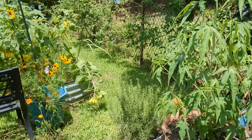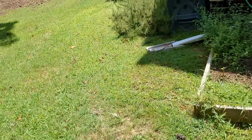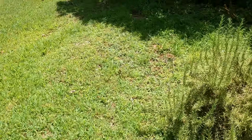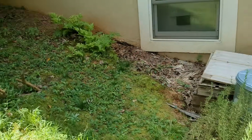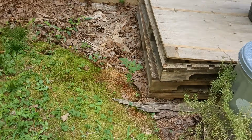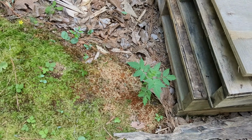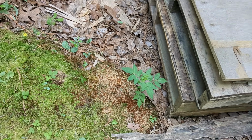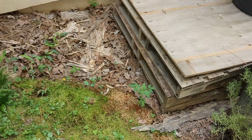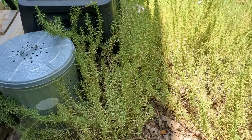So let me show you an example of a volunteer tomato. So let's go out the fence here. I saw this morning. So this area has my rain barrel and 2 compost bins. And look right there. That is a volunteer tomato growing up right here. I'm sure it came from the compost bin. So you know what? If that volunteer tomato is coming up now, now's a good time to plant tomatoes.